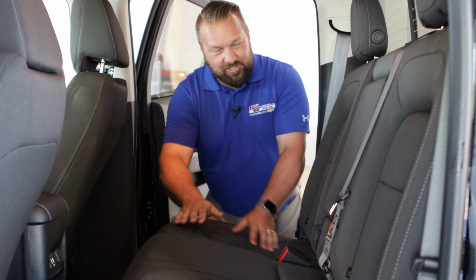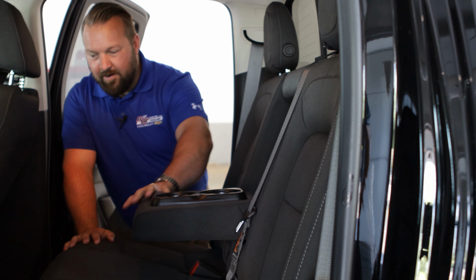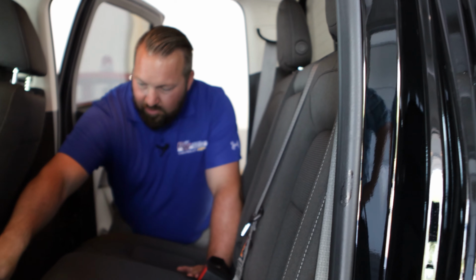So anyways, back to the seat. As you can see, 60/40 split seat. It does have the cup holders built right in here. It has a 12-volt plug-in, 2 USB charging ports, and again, I know I said it once, but the floor liners are a really nice addition. Let's go to the front seat next.